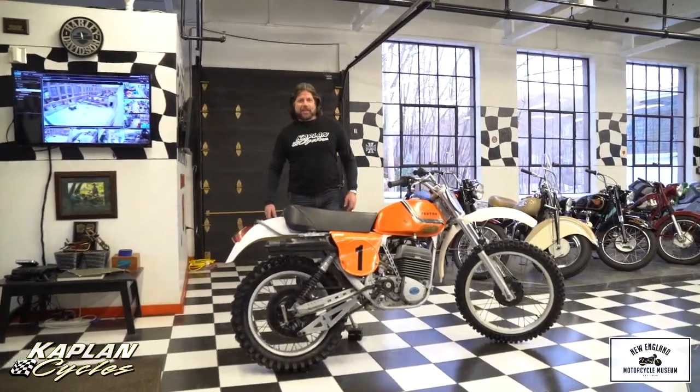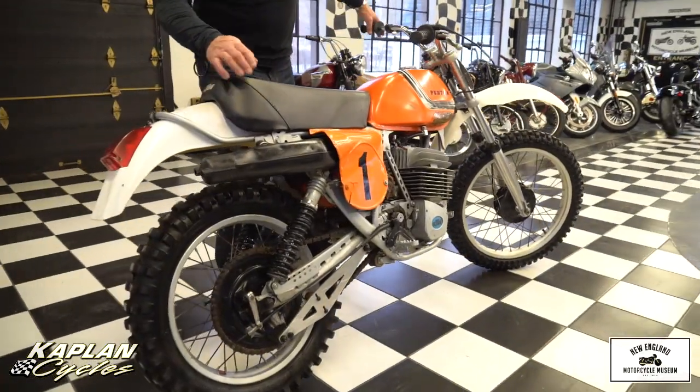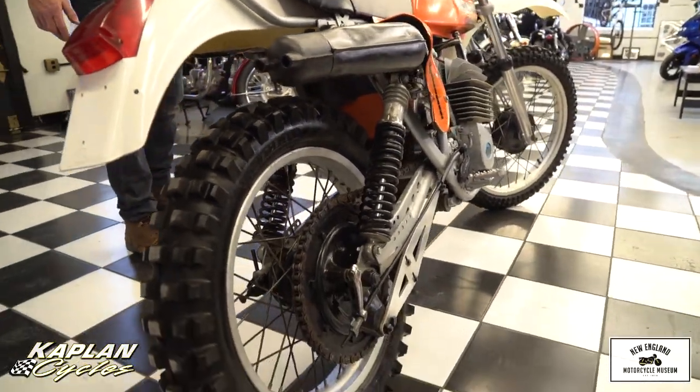Hi, this is Kaplan, and I had a blast riding this bike. The motor feels really tight on it, and the original exhaust has a twin baffle port on it. It's nice and quiet, and it's got a lot of torque. What really surprised me is the 6-speed transmission.